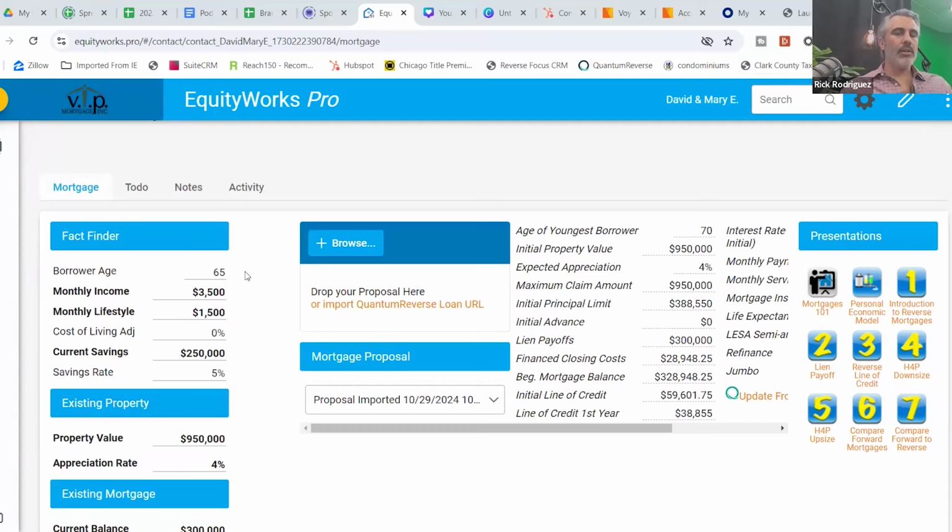I've got a scenario here. Age 65 is the age of my youngest borrower, and they currently are making, between the two of them, an income of $3,500 per month, and their monthly lifestyle, not including their existing mortgage payment, is $1,500 a month. That is, again, just expenses to live each month. Presently, they have $250,000 in retirement savings, historically earning a rate of return of about 5%.